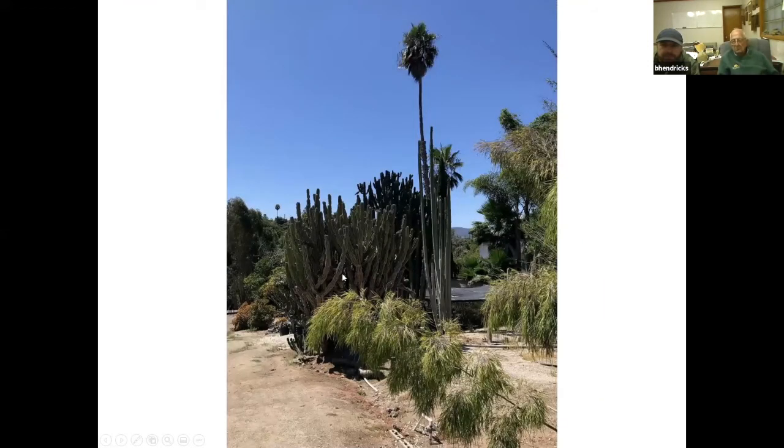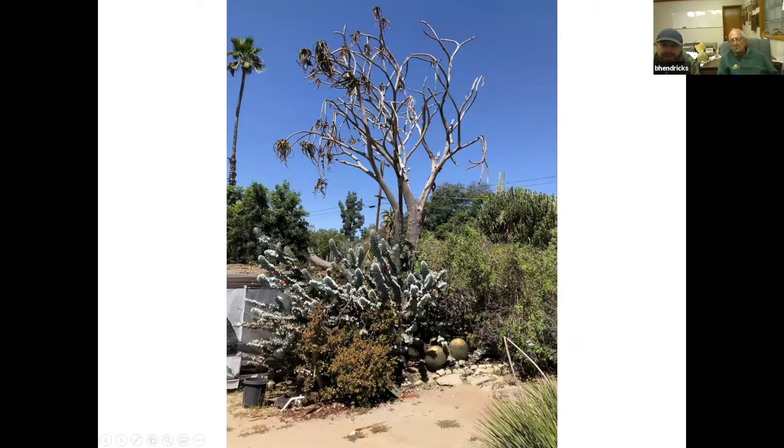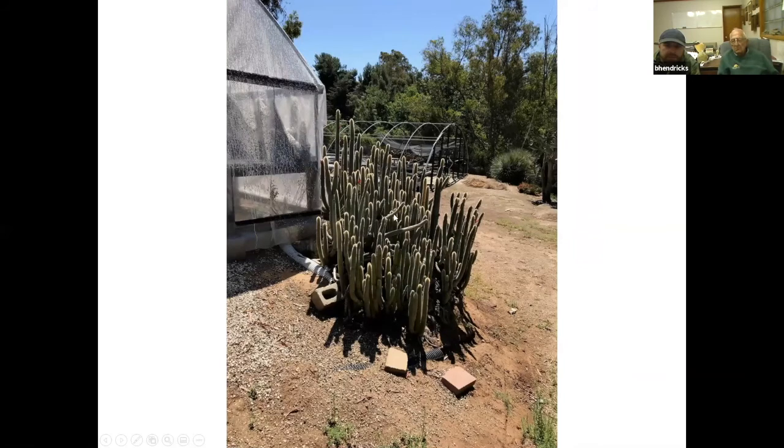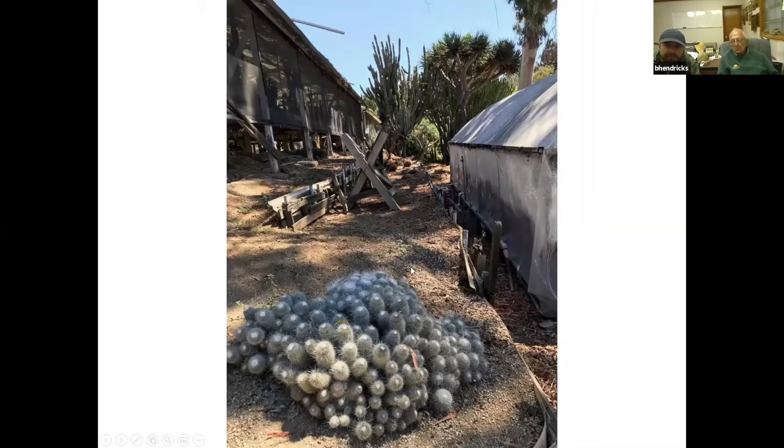There's some more. I think these are euphorbia back here. There's the aloe tree that's dying. It's massive. Some euphorbia, aloidendron. Pretty neat. These are mammillaria. Oh, you know which variety it is? Mammillaria gymnopetala? Gymnospina. Thank you.